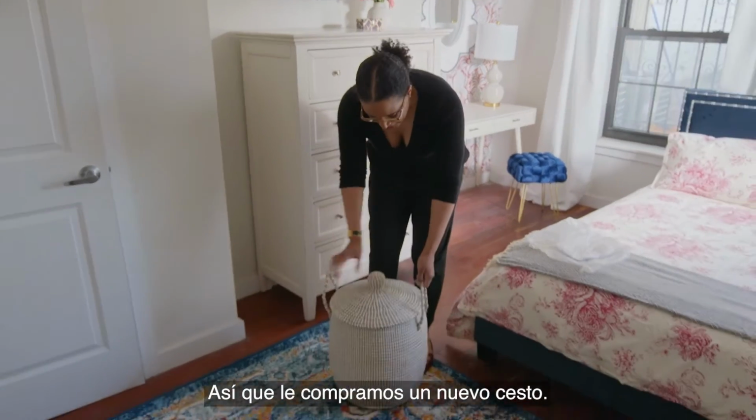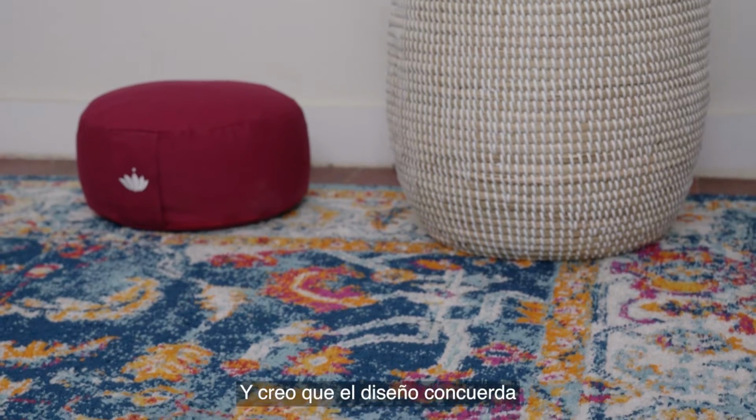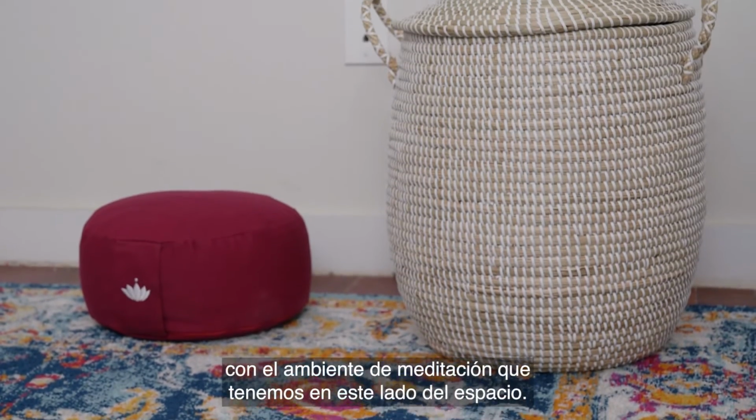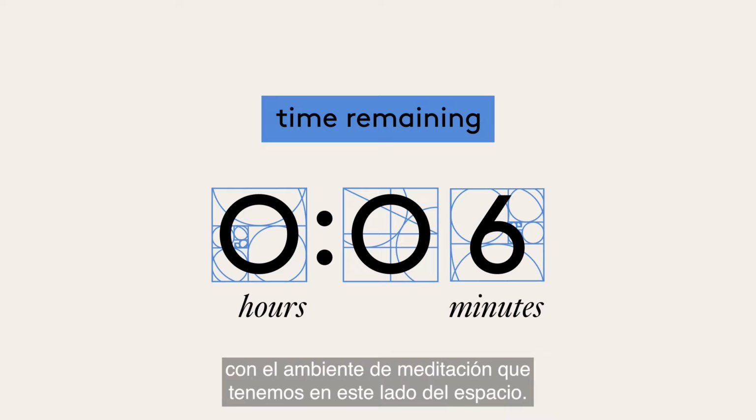And so we got her a new hamper. This one is adorable, perfect size for one. And I think the design fits a bit with our meditation vibe we have on this side of the space.